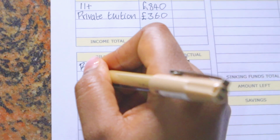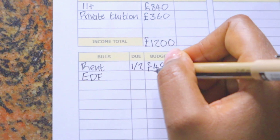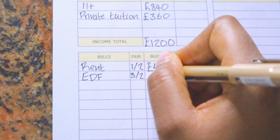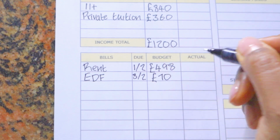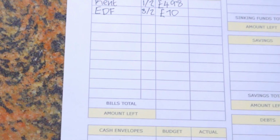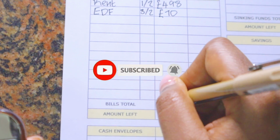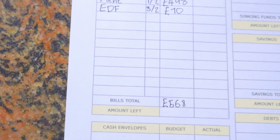and then also EDF, which is my gas and electric, and that I'm expecting possibly by about the 3rd, although it could be later. I don't know what that bill would be, but I'm going to budget £70. It's normally around that amount. Now for my bills total, I'm using my calculator off screen because I know sometimes it makes the screen go a bit blurry. 498 plus 70 equals 568. So 568 bills total.